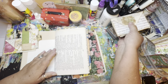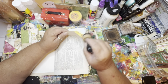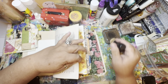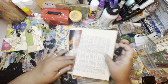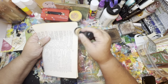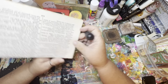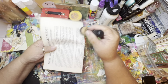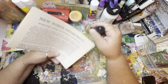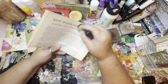And, okay, I feel like I'm running out of holding space. All right. So this is a big dictionary page. Let me go ahead and remove it. Set you over there. This is why I like waiting until at least the pockets are in. I like being able to remove the page and work on it at will. Okay, New Words Department, Webster's Home University Dictionary.